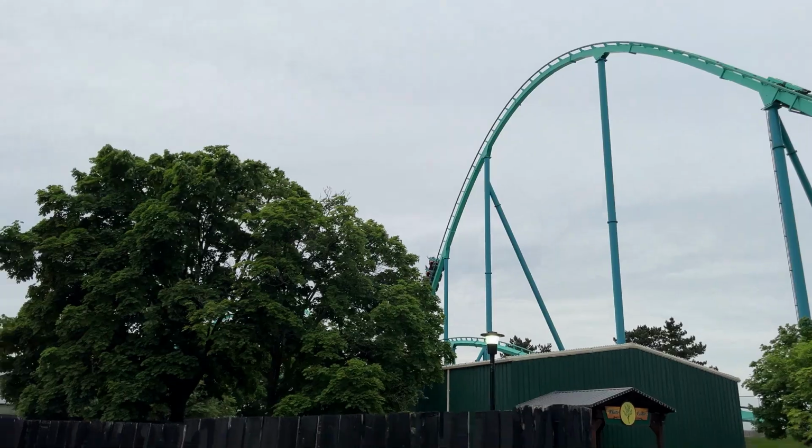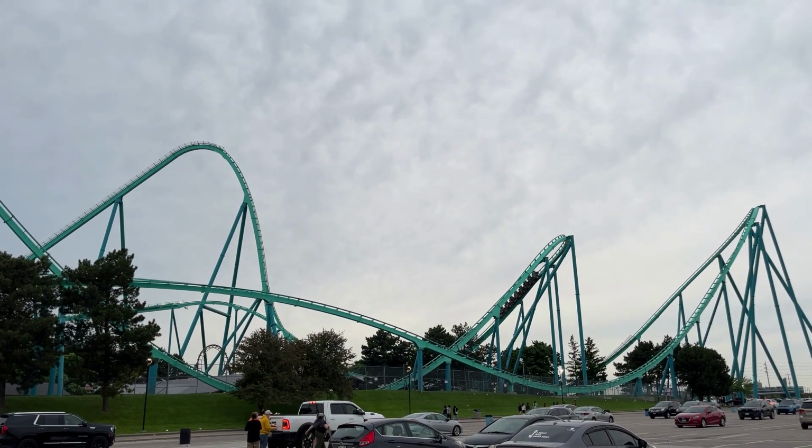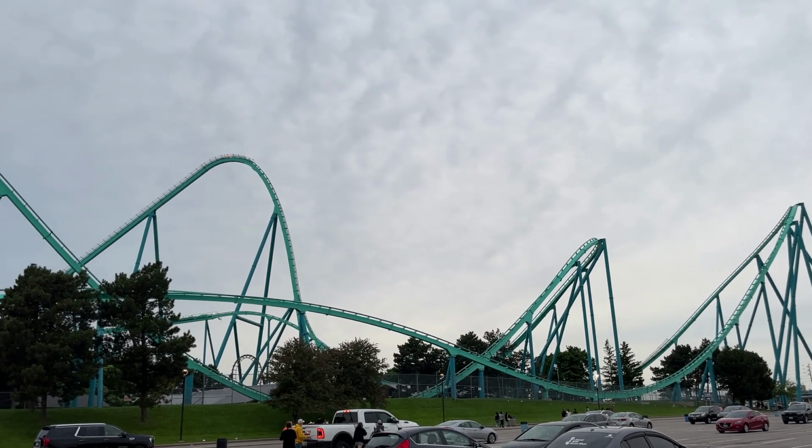After that airtime hill, you climb into an overbanked left-hand turn, followed by a climb up into Leviathan's incredibly tall final brake run, thus completing your ride.